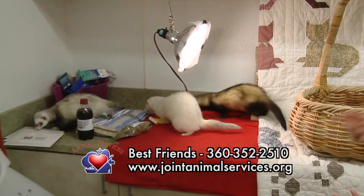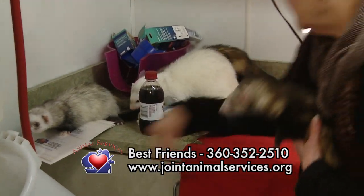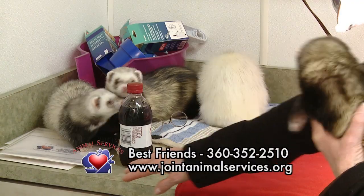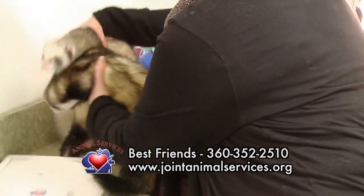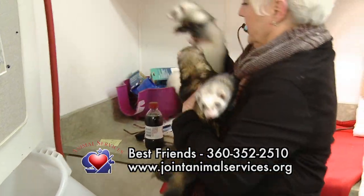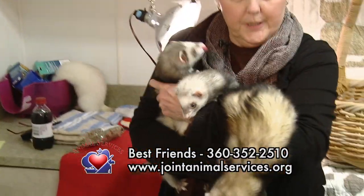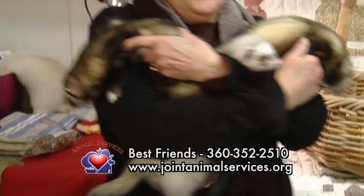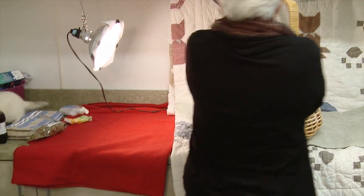You do have to ferret-proof your house when you bring a ferret home. They don't jump, but they do climb, and they will definitely uproot plants and do that sort of thing. You don't want to mix ferrets with rodents. That will be a disaster for the rodent. But beyond that, these guys make terrific pets.